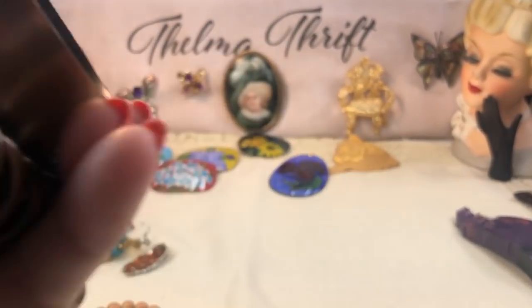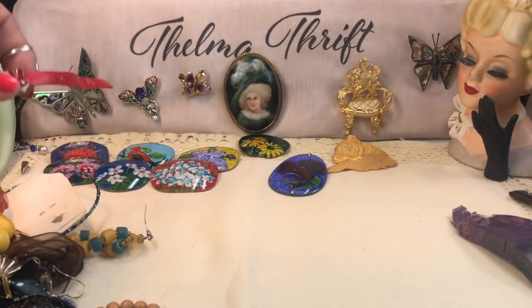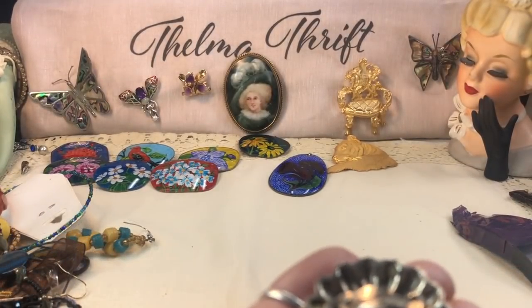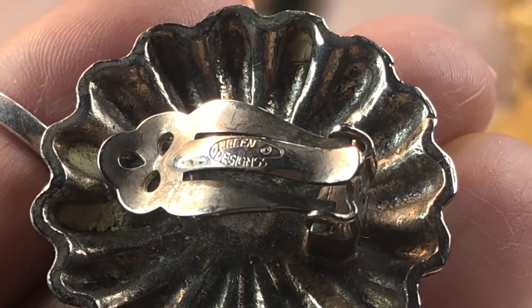Wow, this is cool. I really like it. Crafter piece England. Okay, we got a bunny. Crafter. I don't believe it's sterling or anything, but I can't read it. I'll let you see it there.